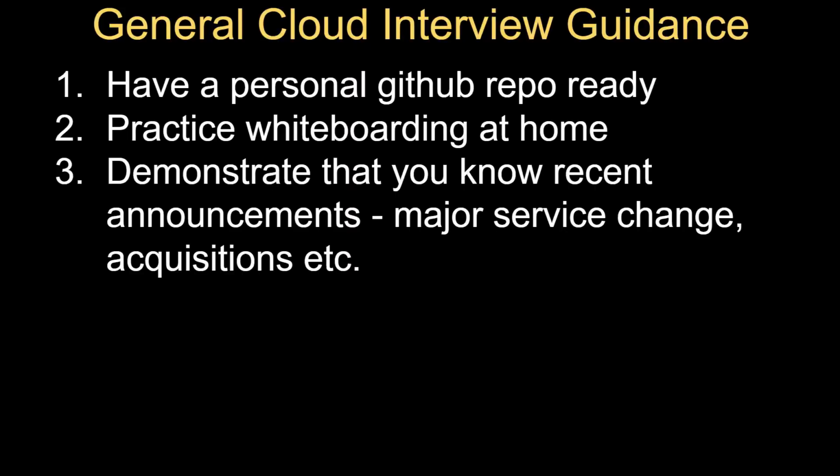Tip number three, demonstrate that you know recent announcements, changes, etc. For example, Microsoft bought LinkedIn and GitHub, AWS acquired CloudEndure, or maybe there is some big change in some service. So this is, what, January 2020. AWS cut the price of the EKS control plane by half. That's a big announcement for all the enterprises that use Kubernetes on EKS.